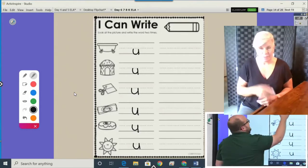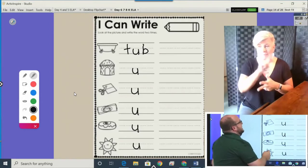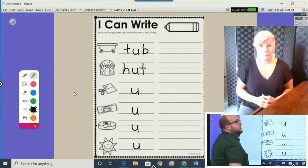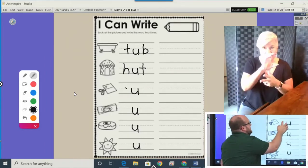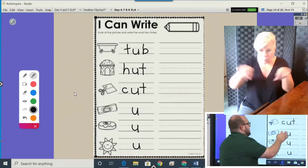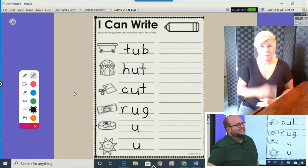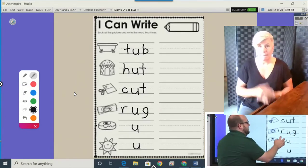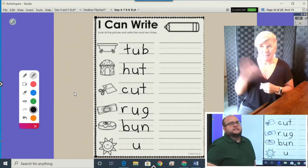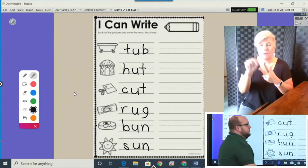The consonants in tub are T and B. The consonants in hut are H and T. The consonants in cut are C and T. The consonants in rug are R and G. It does go, doesn't it? The consonants in bun are B and N. The consonants in sun are S and N.